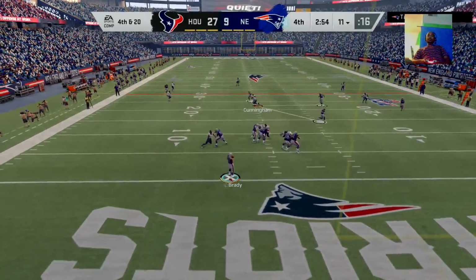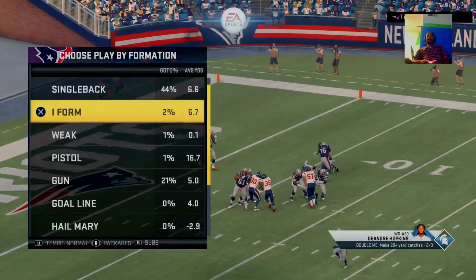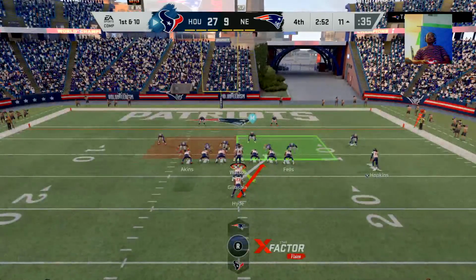Now Brady. And they will not be able to hook up there. It's incomplete. Boy, it looked like he had it and dropped it. And now possession will go over inside the 15-yard line.